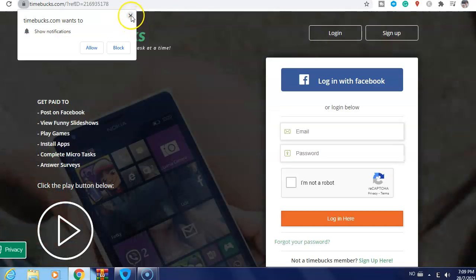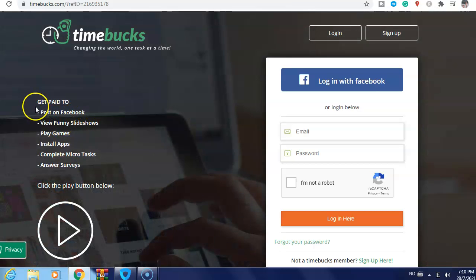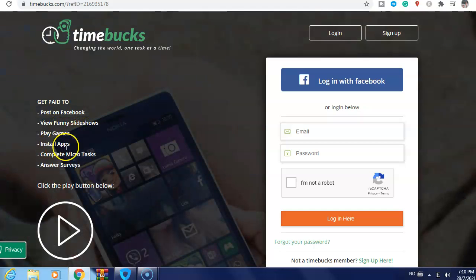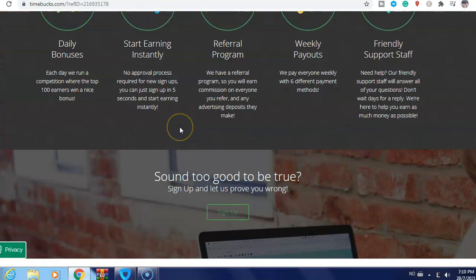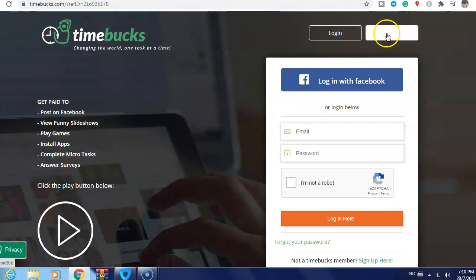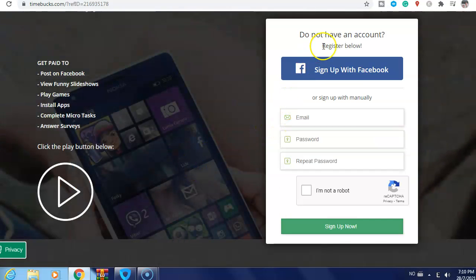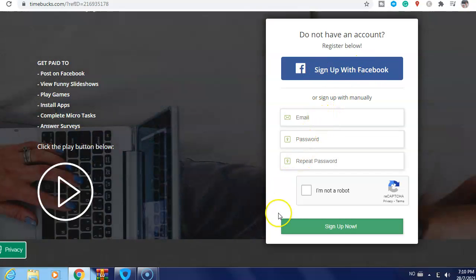The third site is Timebox. And here you also need to do some basic tasks. Post on Facebook, view funny slideshow, play game, install app, complete micro task, answer survey. Just sign up, click here. And then you can register either with your Facebook or email. After that, just click sign up now.